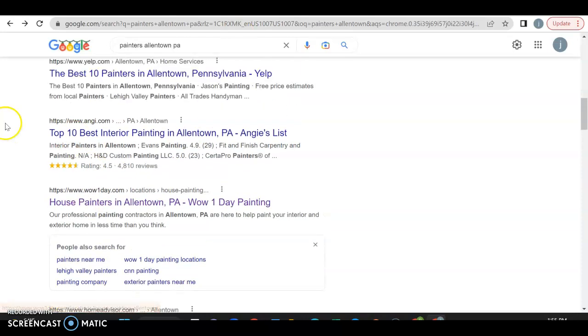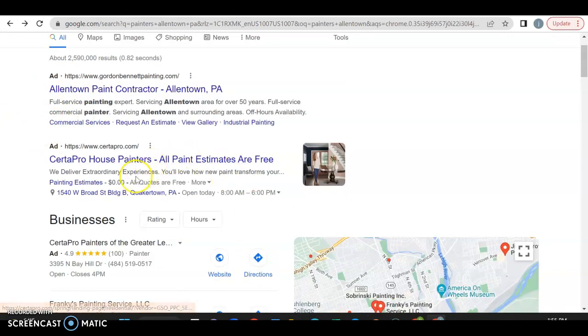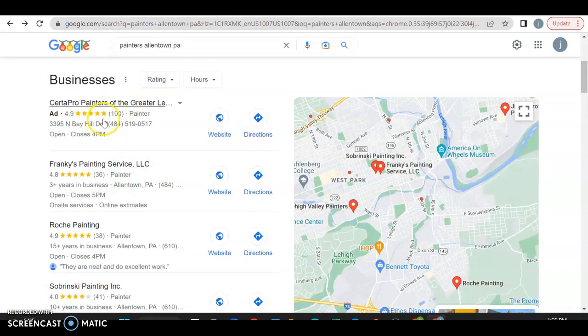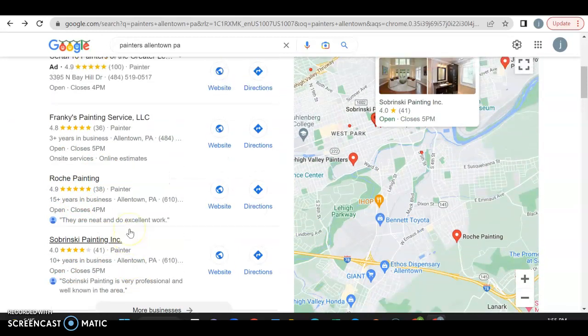So let's take a look at what your competition is doing right now. I'm just going to type in a very organic one: painters, Allentown, PA. Right off the bat, we've got ourselves some ads. Good if you know what you're doing, bad if you don't. Could be costly. Ad again, CertaPro. And then finally, we have our organic search. Actually, it's not organic, it's our GMB, Google My Business profile.